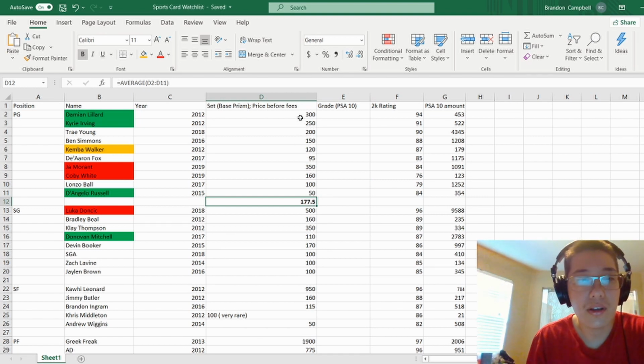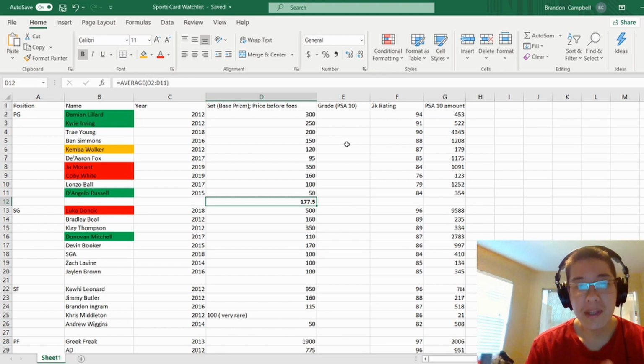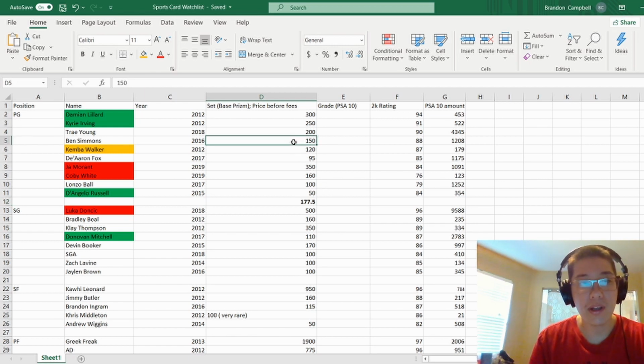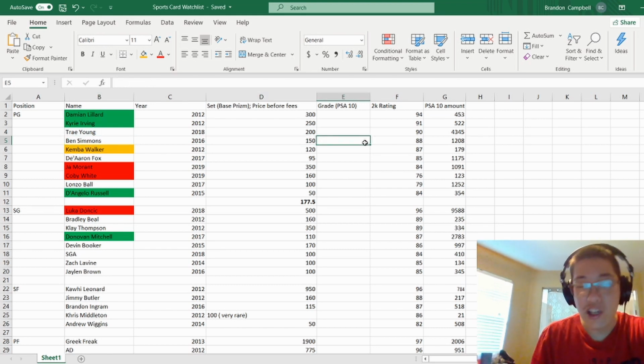So why is that important? Because I have an average for each position. So if I'm calculating these star point guards, they're probably averaging anywhere from 150 to 200. So I'm thinking, okay, if I think a superstar player is like $150, I've got to snag him. But Ben Simmons is interesting. I don't know. If he can develop a jump shot, I'm all in. But he can't shoot free throws. He can't shoot three-pointers. And that's what this game is about.